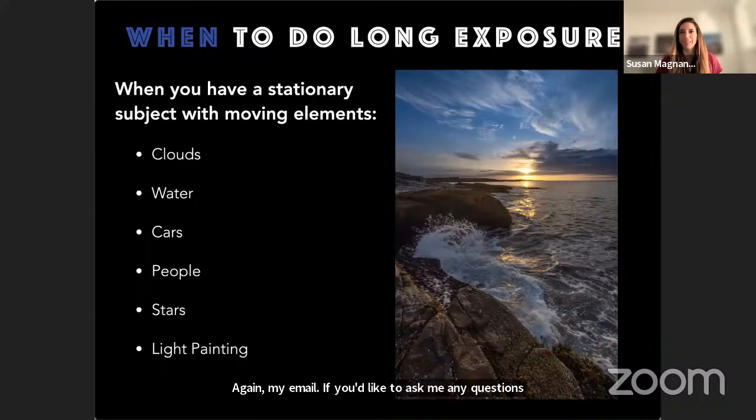Moving on. Next, we're going to talk about the most exciting part. The most exciting part is when to do long exposures. It's when you have a stationary subject with moving elements, like the clouds, the water. There could be cars, people, stars, or even when you want to do light painting.